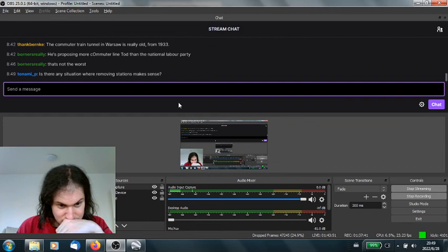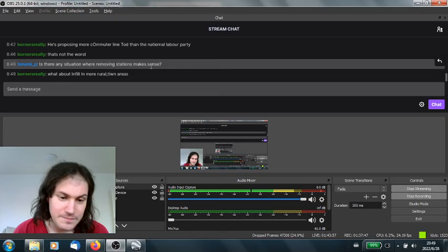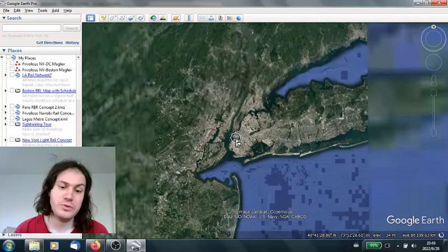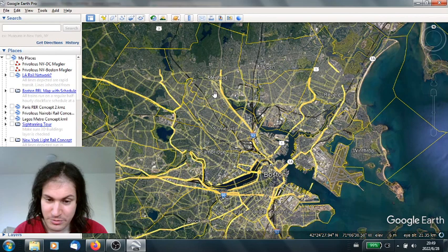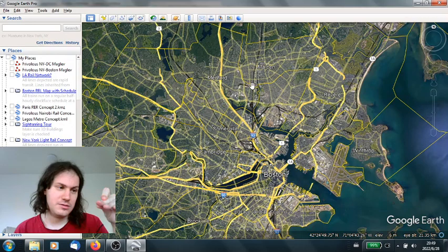Is there any situation where removing stations makes sense? Yes. Some stations are just way too weak. It depends also on whether you want to build a line that's mostly for longer distance ridership. In Boston, it depends also on whether the removal of a stop is enough to let you save a train, based on the timetable.